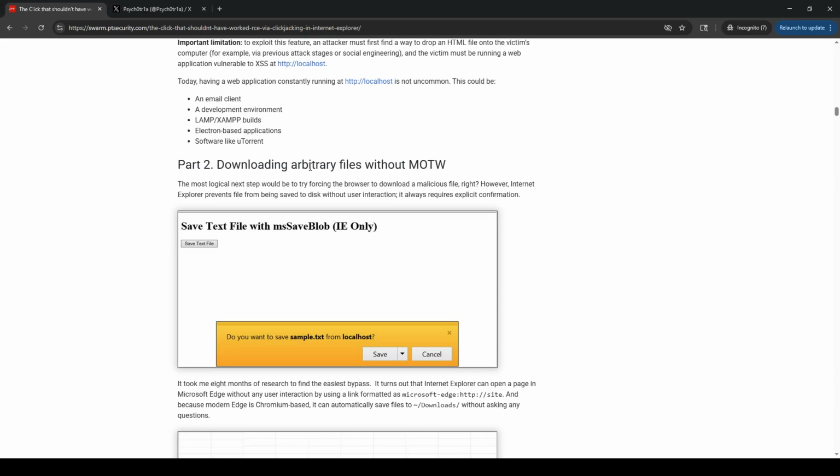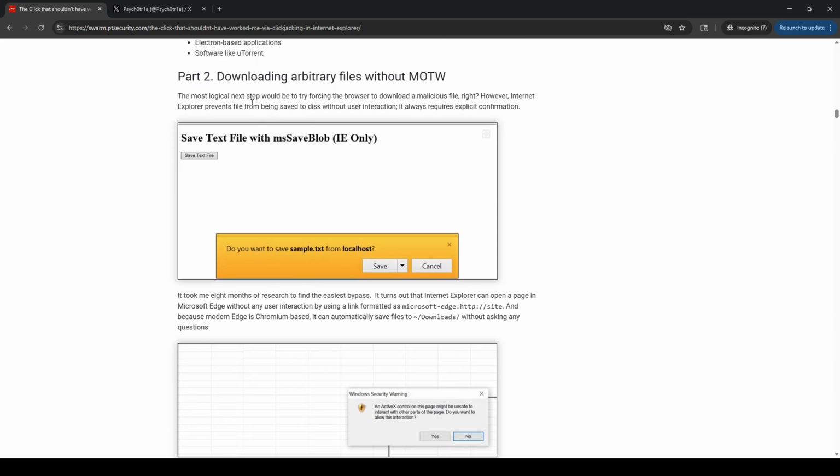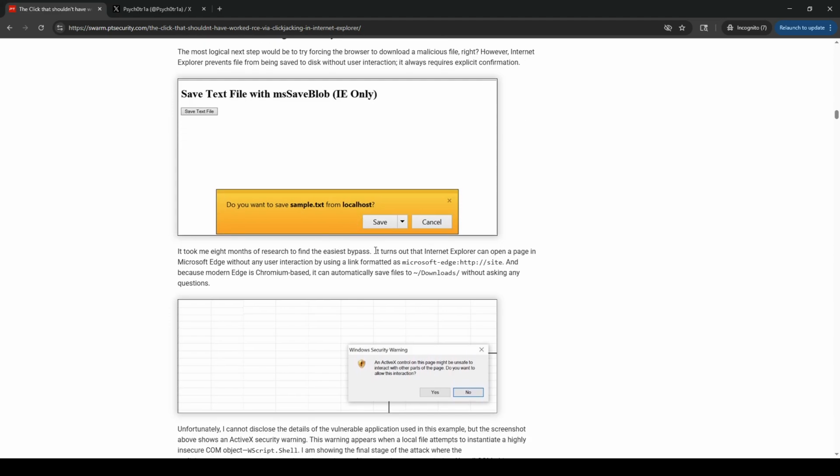Part 2: downloading arbitrary files without mark of the web. The most logical next step would be to try forcing the browser to download a malicious file, right? Yeah. However, Internet Explorer prevents files from being saved to disk without user interaction. It always requires explicit confirmation, but what if it didn't? It took me 8 months of research to find the easiest bypass.